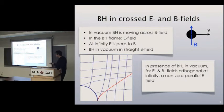And here is a picture. The solid lines are the magnetic field, the dashed lines are the electric field, and as you clearly see, there is non-zero E dot B near the horizon. So that's a very strong statement. How do I see this clearly? Well, the dashed lines are the electric field, the solid lines are the magnetic field.